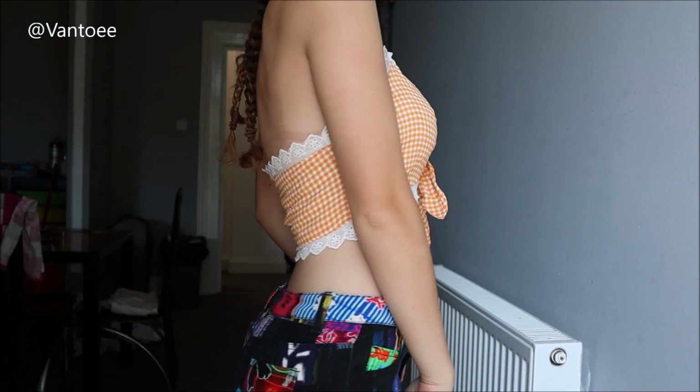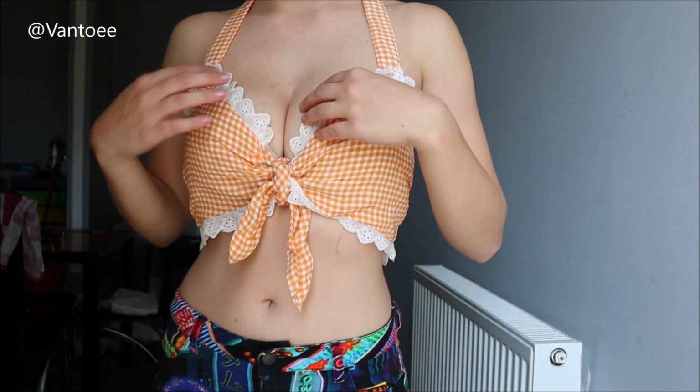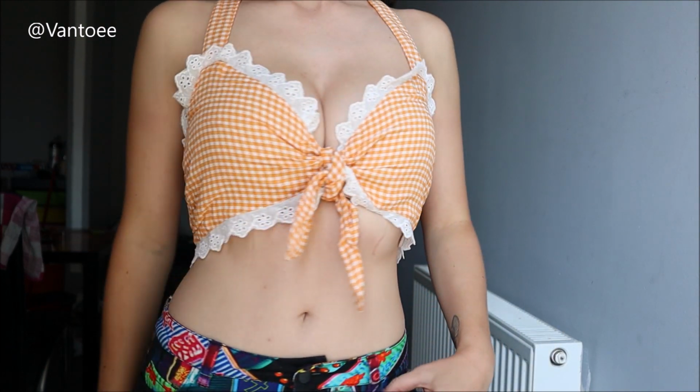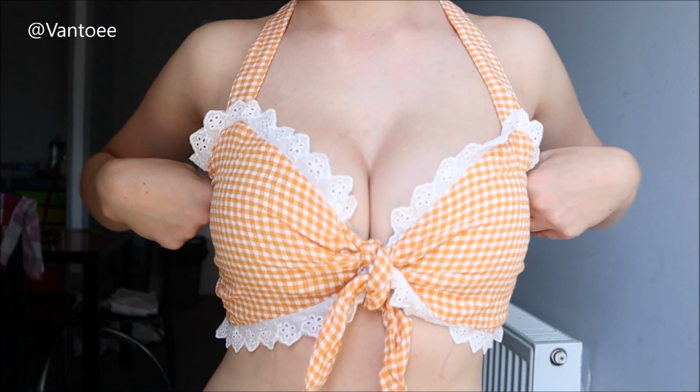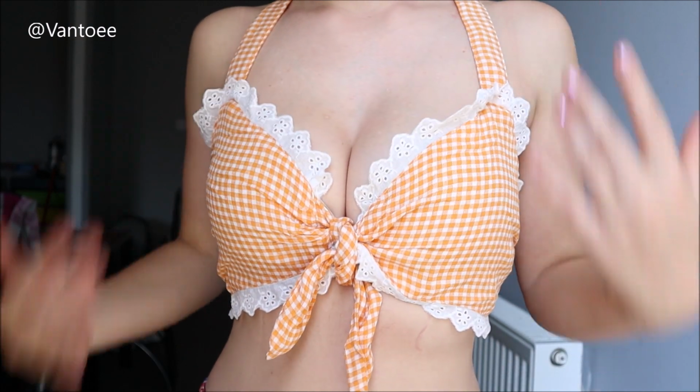I think it works really well, and with white jeans or a white little skirt or shorts, it's gonna be really cute. Maybe I'll wear this for the day with white jeans rather than my white denim dress. Decisions, because it's so cute. I do love it. I do love it.